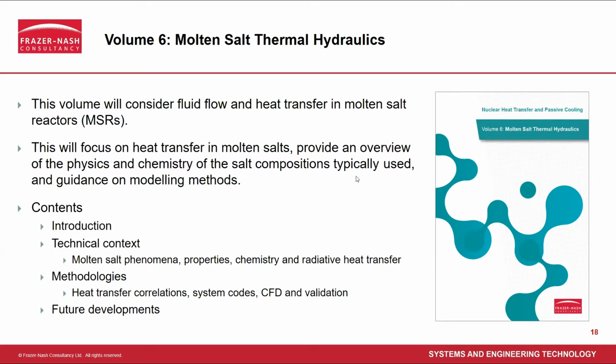And so you need to understand how you model the heat transfer. How sensitive are the results to the particular properties of the salt? Radiation becomes important as well, because molten salt is transparent. And so radiation becomes important, and you need to consider it and look at it as part of the model.